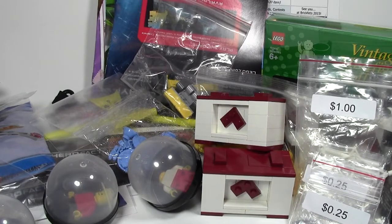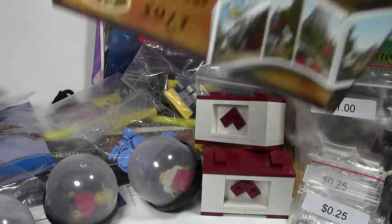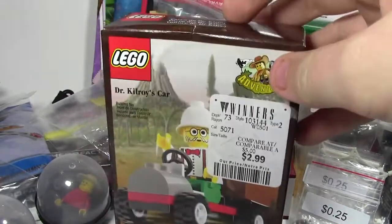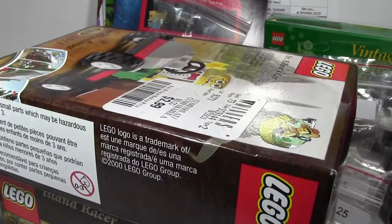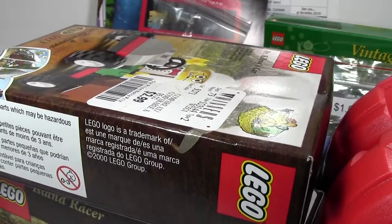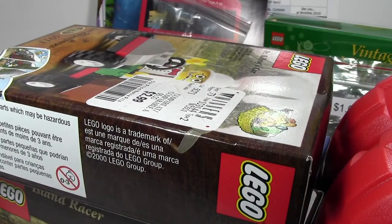And finally, I got this other little adventure set. Set number 5913, ages 6 to 12. This car, again, has a sticker on it, but oh well. Very awesome vendor, I got that from him. They're all vintage sets for a good price. I paid $15 total for all five of these sets. That works out to be $3 a set.